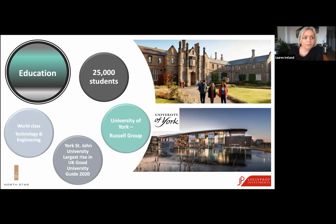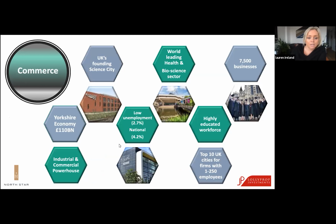It's also home to St. Peter's, which is the number one secondary school in the UK. So a lot of families that can send their children to a school like that will discover and know York through the process. Commercially, not everybody knows about York, but it's actually one of the largest economies in the UK. To put it into context, the GDP of York is equivalent or greater to 11 of the EU countries. So a huge amount of commerce going through the city.